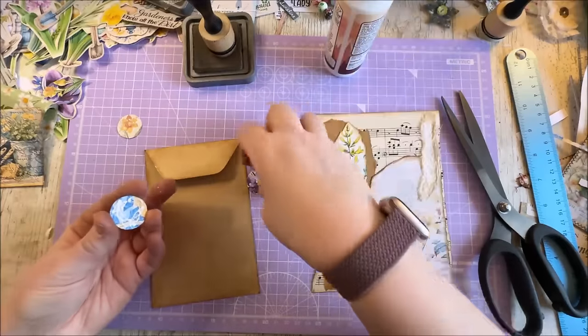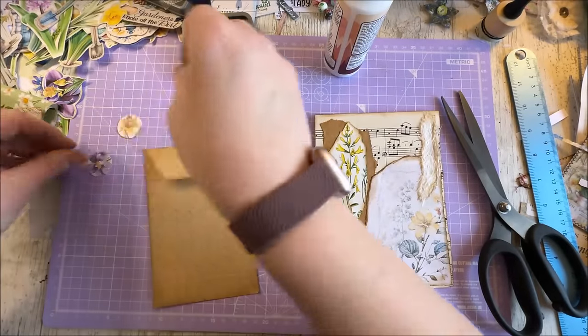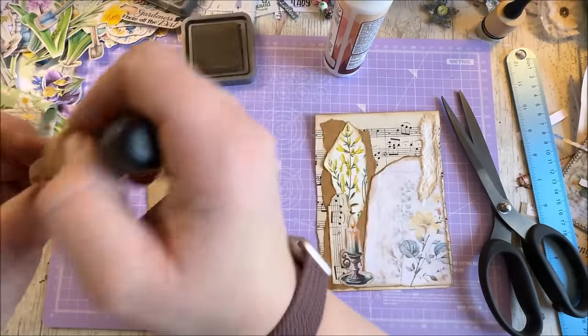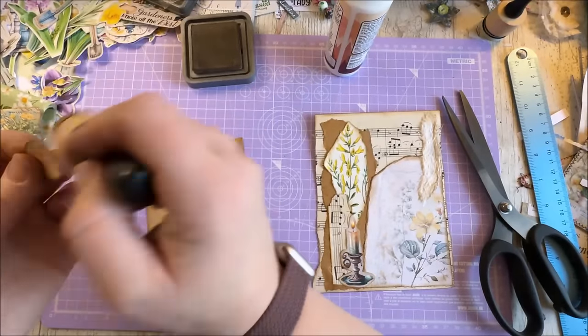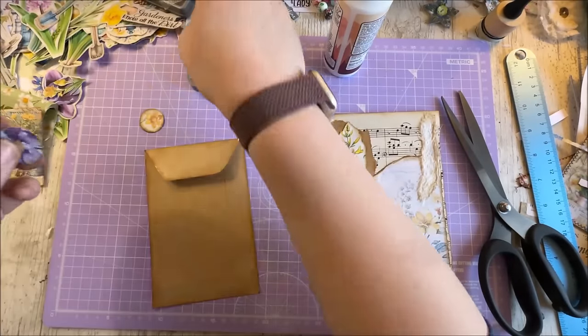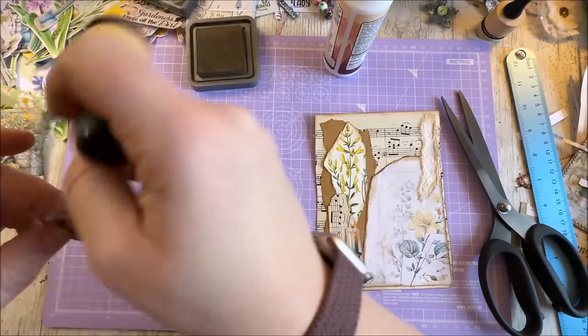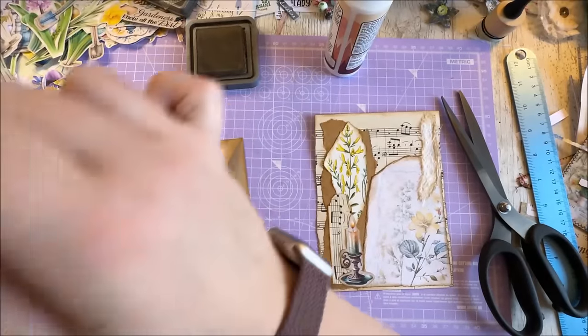Okay, and then we'll put those on there. So you know what I'm doing with those, don't you? Yeah, of course you do. And then we're just going to quickly, I really shouldn't do that while glue's wet. I should have done that before I glued. But there we go. There wasn't much spillage. Actually, it's perhaps better when it's wet. Not great for my dauber, but when there's a bit of wet glue on the edge, it does make the ink really seep in. So perhaps it is the right time to do it.